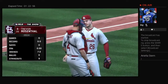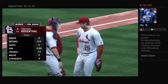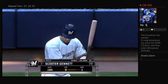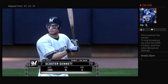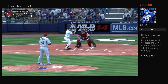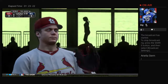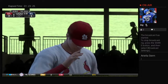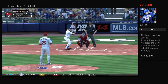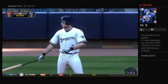Trevor Rosenthal is on out of the bullpen now as he'll take over to start the bottom of the 8th. Trevor Rosenthal. Scooter Gennett will stand in now as he'll be getting his first plate appearance in this one here in the 8th. Second baseman, Scooter Gennett. Nowhere close with the fastball to begin the at-bat. It's ball 1. Changeup stays outside and is behind 2-0.